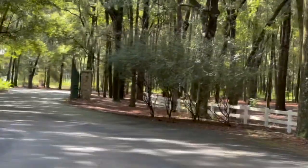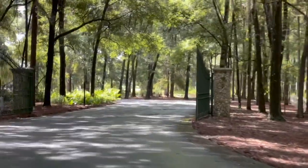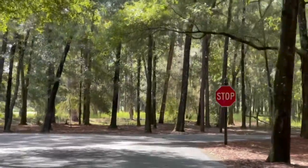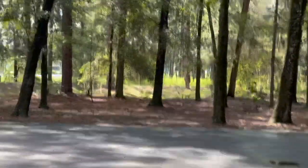Okay, I'm exiting out of Shalom Park. Again, just lots of beautiful woods. I honestly would say it's 10 degrees cooler in the shade. So here in the middle of summer, you can still come in here and walk and enjoy it. And don't forget, they do not allow dogs in here. But that's okay. We have plenty of other places for dogs.